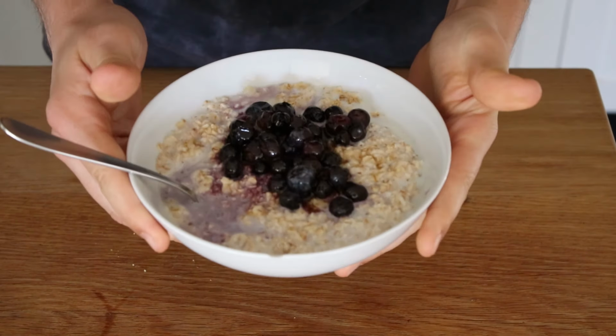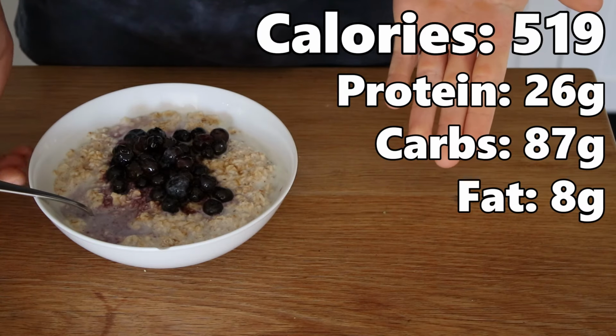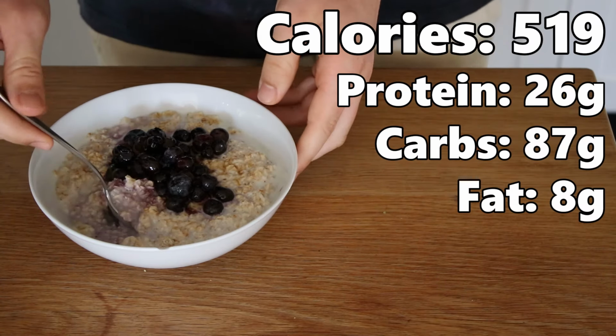Ladies and gentlemen, here we have the final product. I will put the macronutrients over here for you guys to admire. I'm going to get this down and I'll get back to you guys for meal number two.